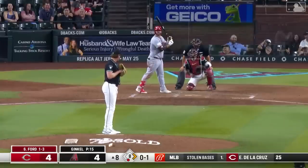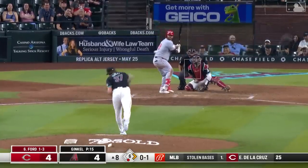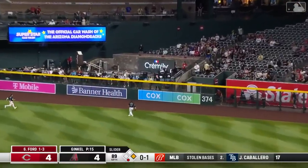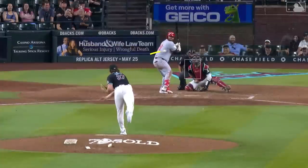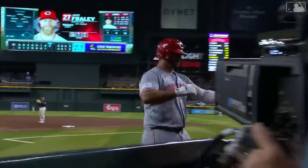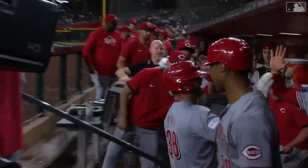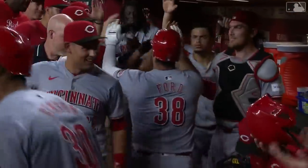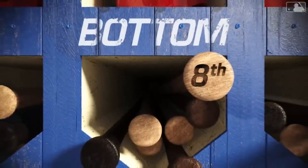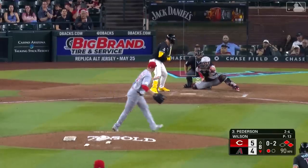And now Ginkel's not out of the woods because Mike Ford has big power. Ford to right center. McCarthy scurrying back, and that is off the wall. A triple from Mike Ford off the wall, and a 2-run 8th, a 5-4 Reds lead. Yeah, save that video. You're not going to see many triples from Mike Ford. In fact, we haven't seen any triples from Mike Ford until right then, his first ever.